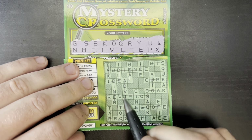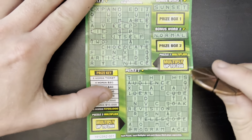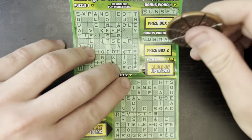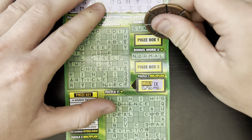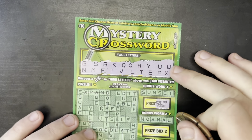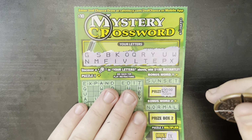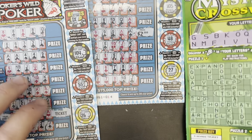So we had two words, revision and two, but wow, that was an awesome crossword. We had 1, 2, 3, 4, 5, which is $40. Let's check our multiplier first. It is a 1x, so we have 40 there. Wow, a $60 win. That is super rare on these crosswords, but that is awesome to win 60 bucks right there. That rocks. This Mr. Crossword is treating me super well recently. So we are up to 60, 70, 75 back, more than half back right now.